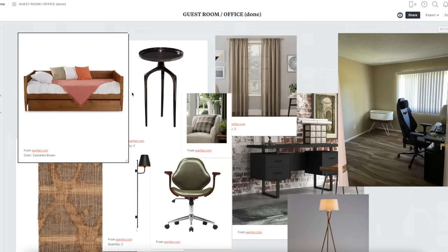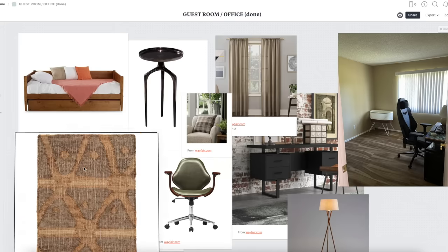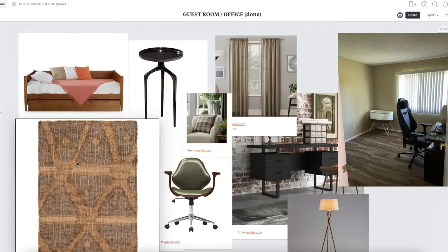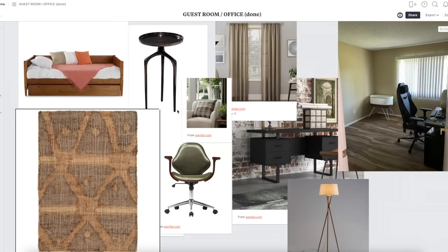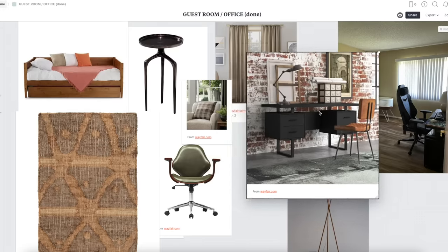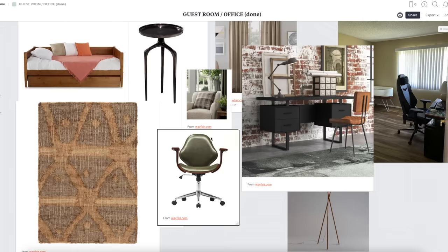So then I also just selected a couple other elements, such as this really fun rug here. I feel like it has a little bit of a masculine vibe to it, but still touching on our boho vibe that we're going for. I know that Jerome wanted a larger desk, so I found this one that I think is going to be great for this space. And how great is this desk chair with the green leather and the wood?